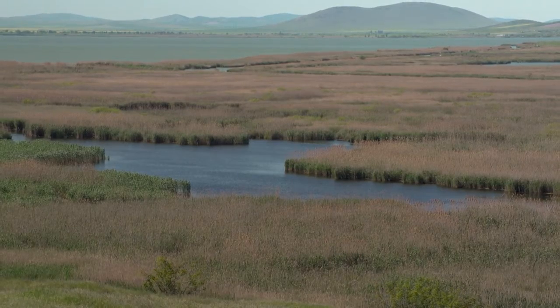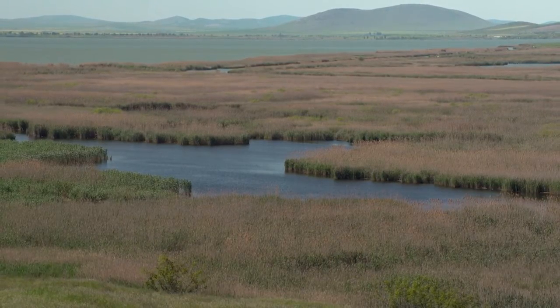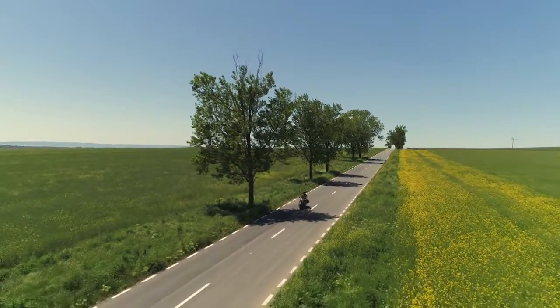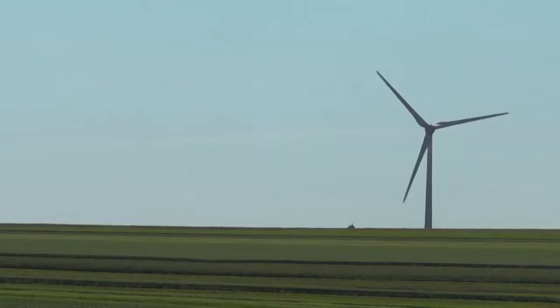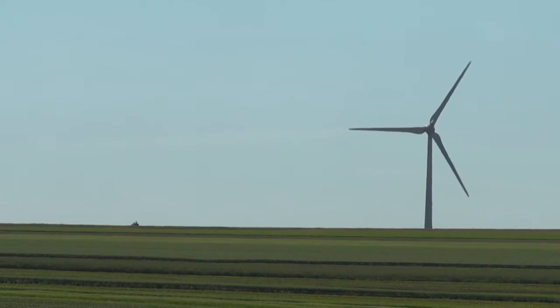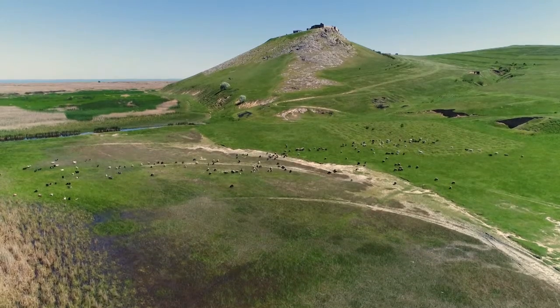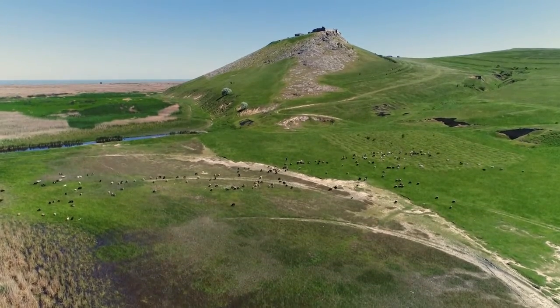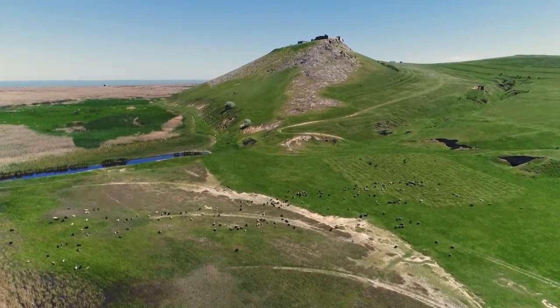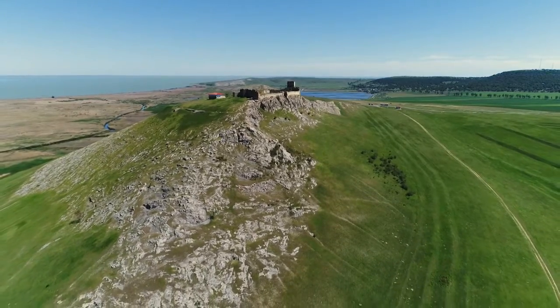Heading northeast towards the sea, the low hills melt into flatlands. Thanks to its proximity to the spice routes, this region, more than anywhere else in Romania, has witnessed thousands of years of colonial history. Wherever there is a hill or vantage point, you can often find evidence of bygone civilizations, like this fortress at Enesala.